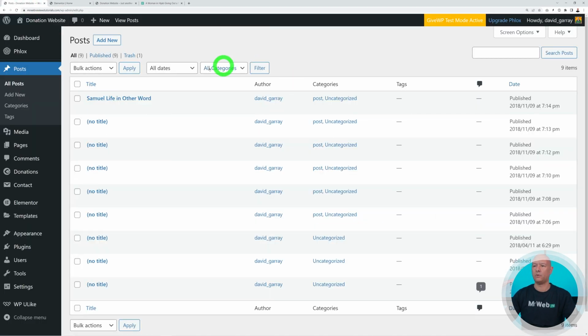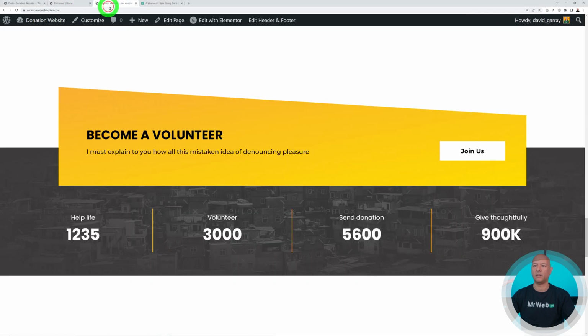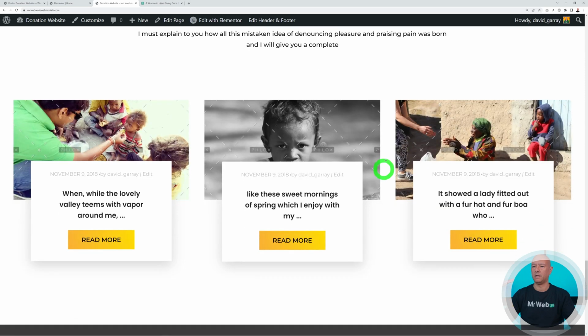Okay, now I'm going to create 3 new ones here just to show you how this works. So there you go. I used the plugin FakerPress here to create some dummy content, and as you can see, I created 3 of them. Now if you go back to our page here and let's refresh.